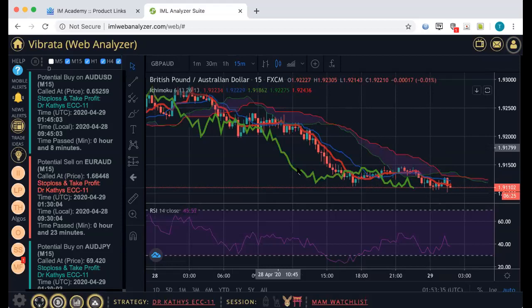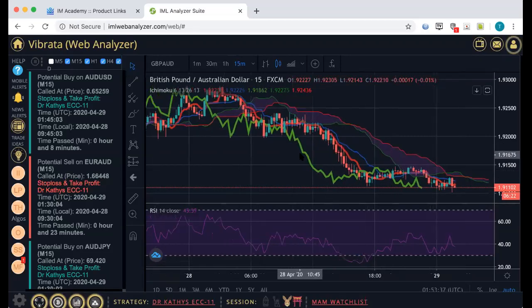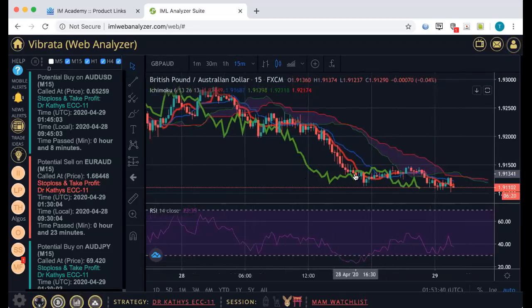Just to talk about some of your indicators here, the Chikou span is right here, this green line. And some educators refer to it as the lagging span, but Dr. Kathy refers to it as the money line. And this money line is really everything. It's my number one indicator. And the reason that I like it is because it's the first indication of which way price is going to go. The candle actually follows the money line.